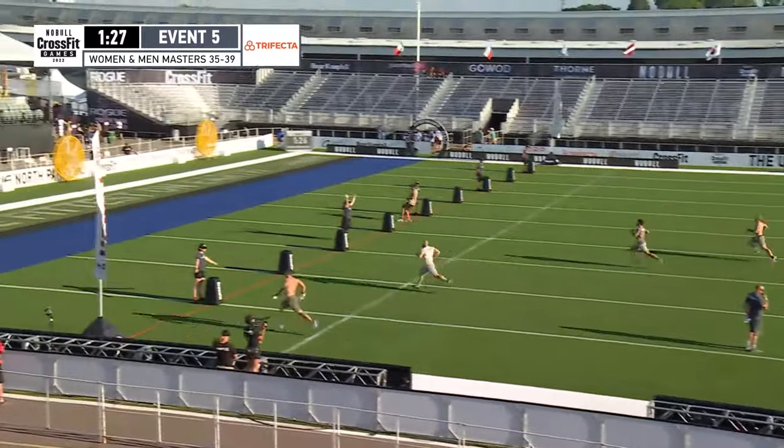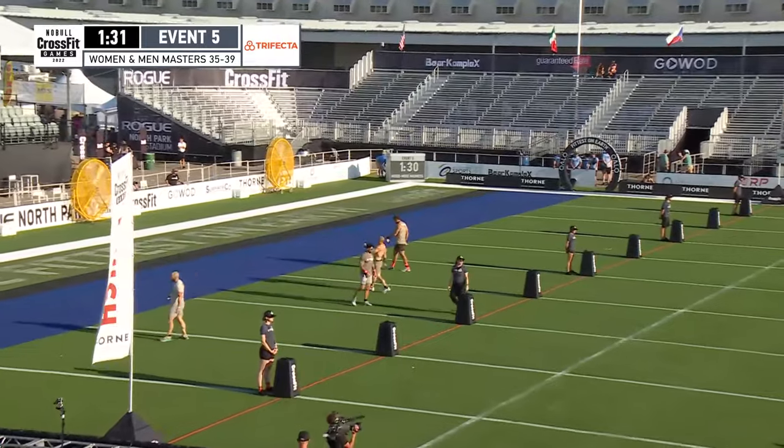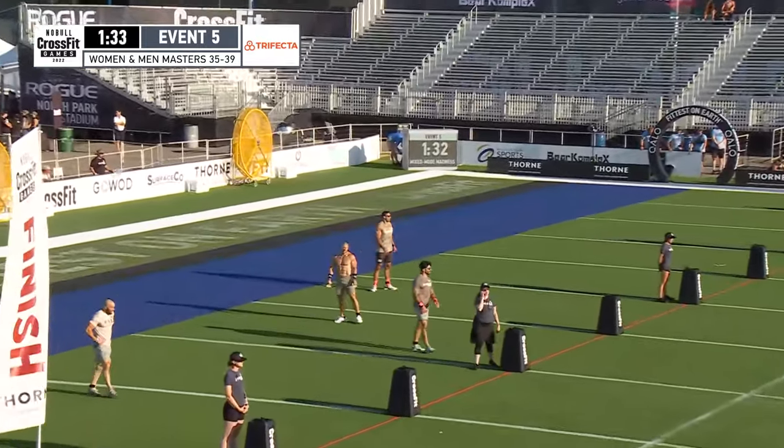And that right there is what we're talking about as far as finishing. You got to finish all the way through, just like there was a tape. You don't stop at the tape. You got to run through the tape.